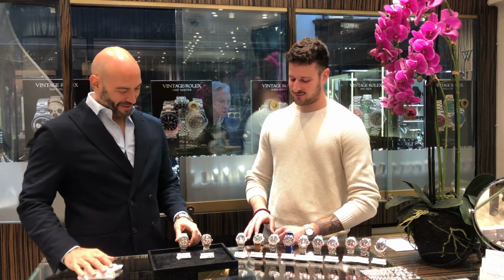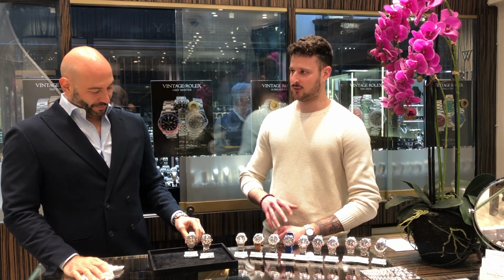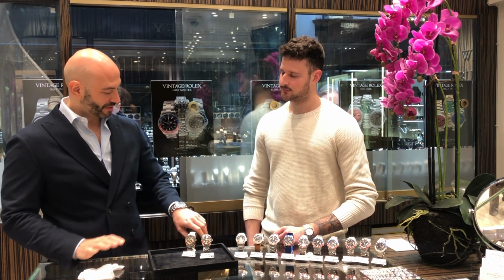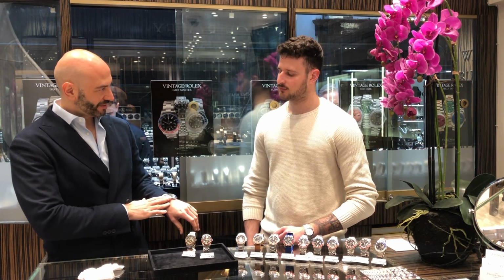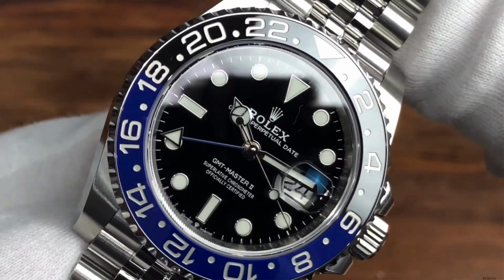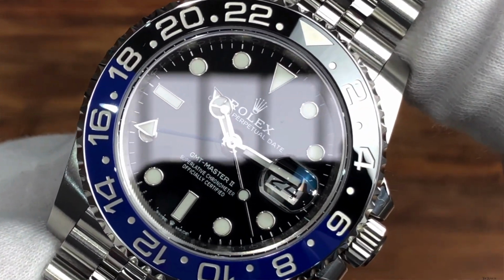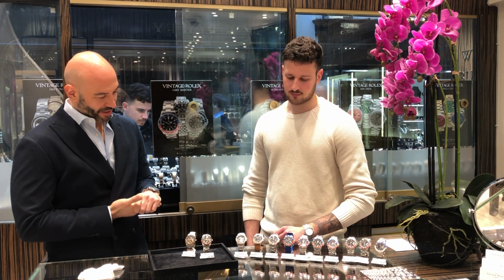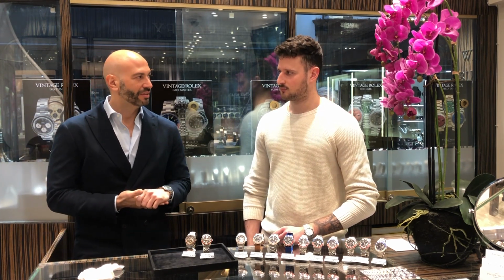What's your favorite modern day GMT then? Which color combination? I do quite like the Batman, the introduction of the blue, because again that harks back to an earlier period. So it is an acknowledgement and endorsement by Rolex that the blue model existed. I think that's a nice color combination. And when they introduced the Jubilee bracelet, I think that was quite cool.